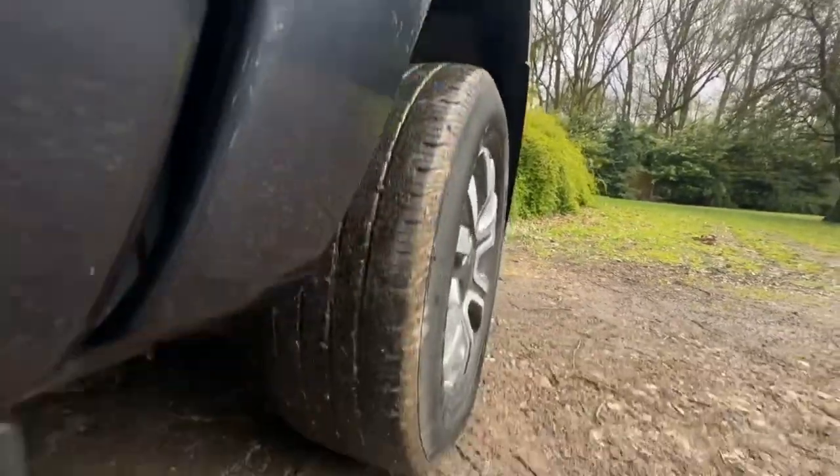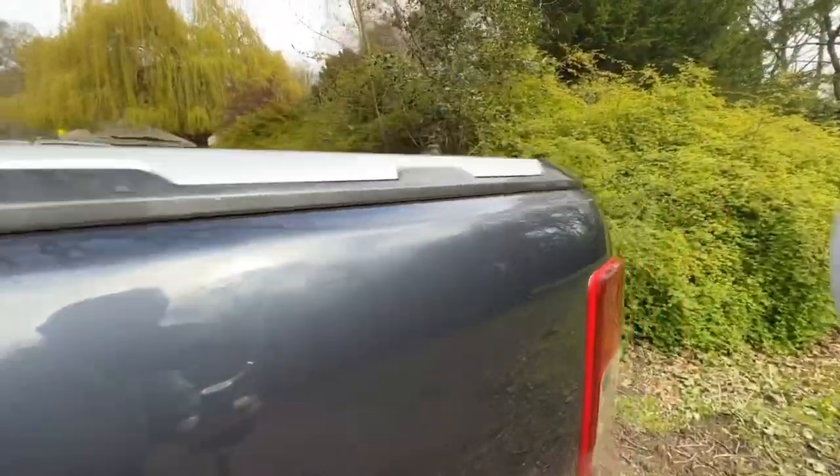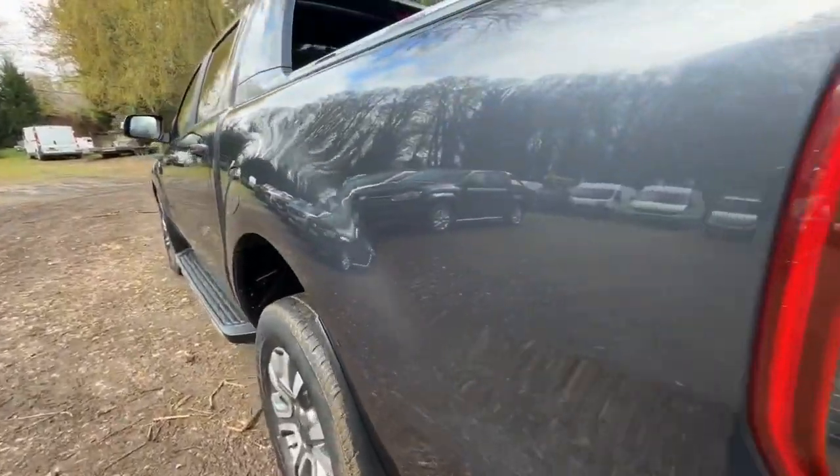Passenger side rear quarter, there's a tiny little mark just there. It's like a rub mark if anything, nothing else. But other than that, nothing else. It's really nice and tidy.